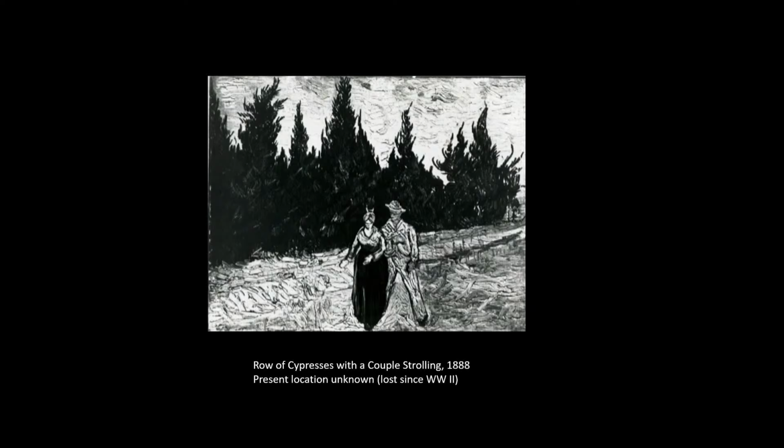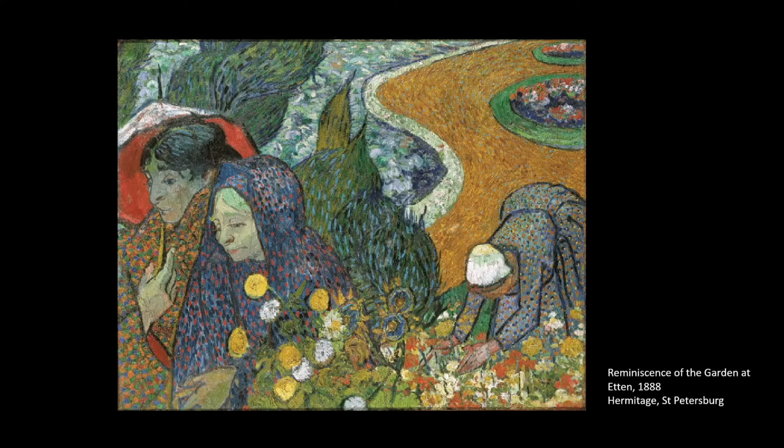In November 1888, Van Gogh painted an evocation of the garden of his parental home, Reminiscence of the Garden at Etten. This work took shape under the influence of Gauguin, who encouraged him to work completely from the imagination. Here the cypresses have poetic connotations and their flaming forms are accentuated more than ever before.